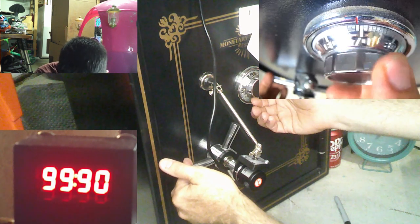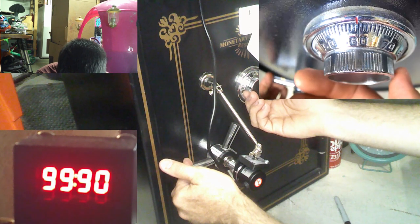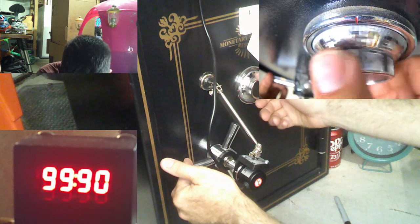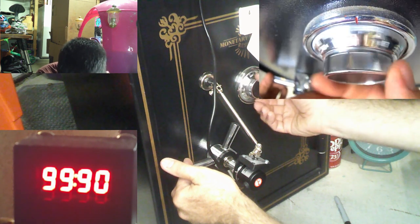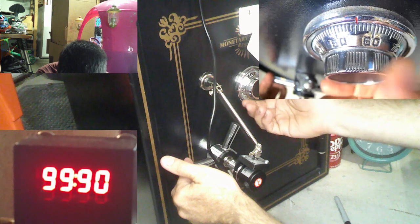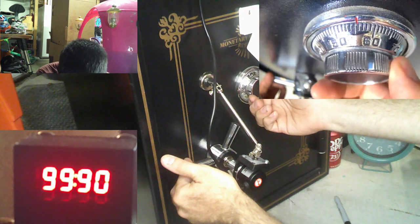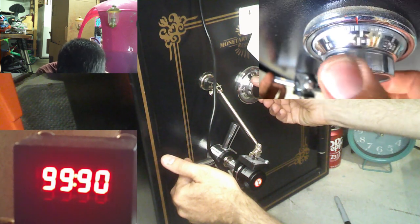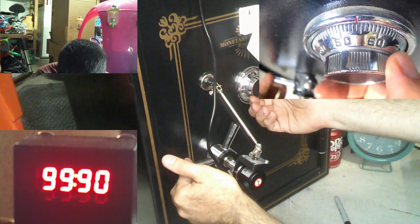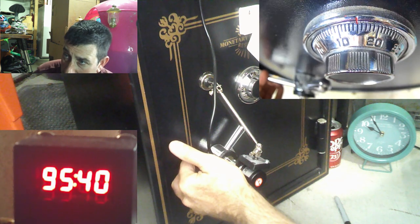62. And again, if you make a mistake, if you overshoot it, just do a rotation back and then go back and pick up where you need to. 62. 58. 56. 54. 52.